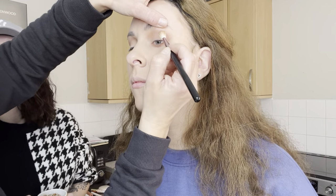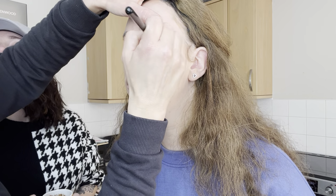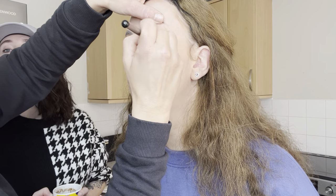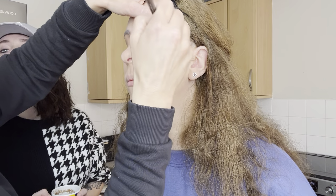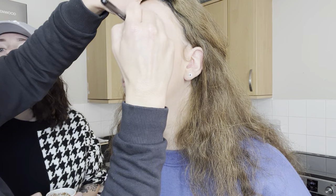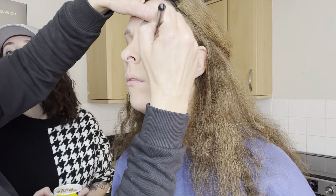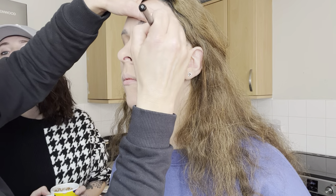I'm going to lift up and you're going to shut your eyes. I'm going to just push that into the outer corner. Now, I think, because I don't have much control with this brush, that's too big of a brush. So what I'm going to do is blend that out as much as I possibly can. Stay there. I'm going to come back. I need a different brush.